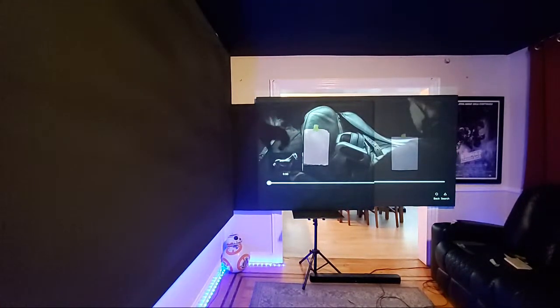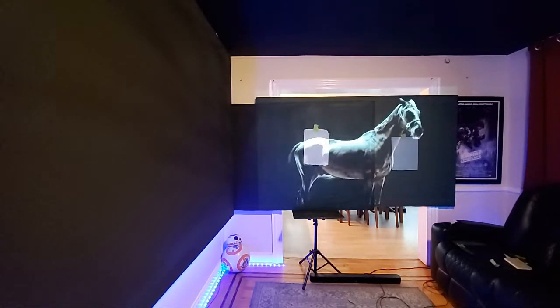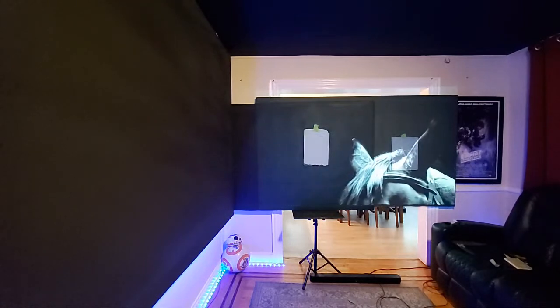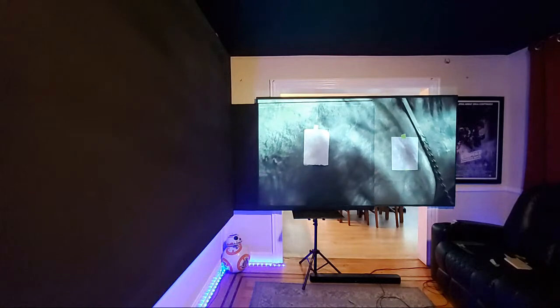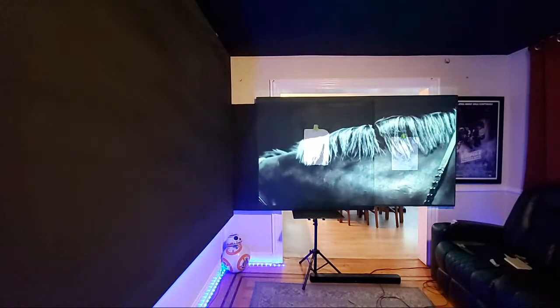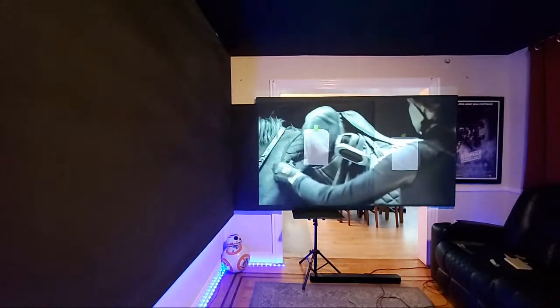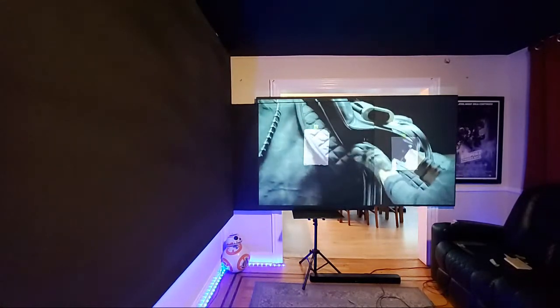Mind you, this screen right here is not black on the far end. This is using contrast shifting technology. It's mimicking a contrast level. This screen is producing a 100% contrast level because it's black. It is extremely good for a screen that's basically mimicking contrast.